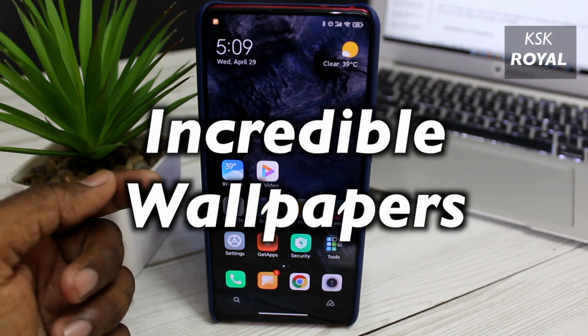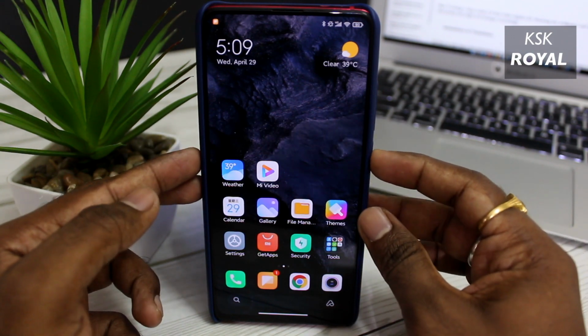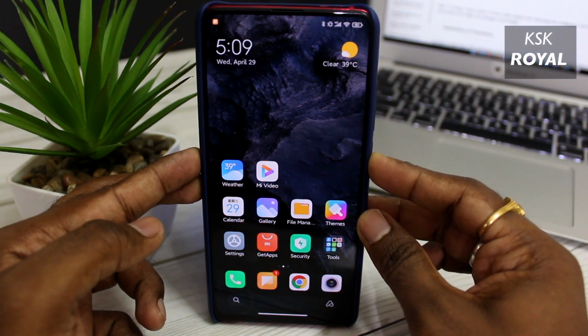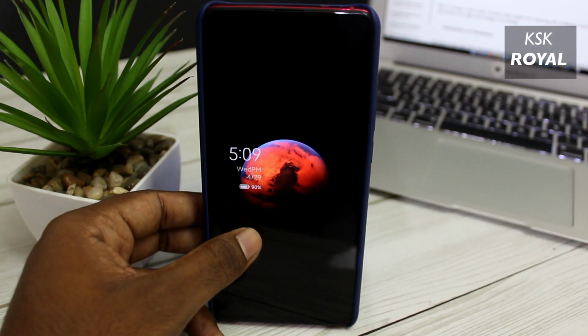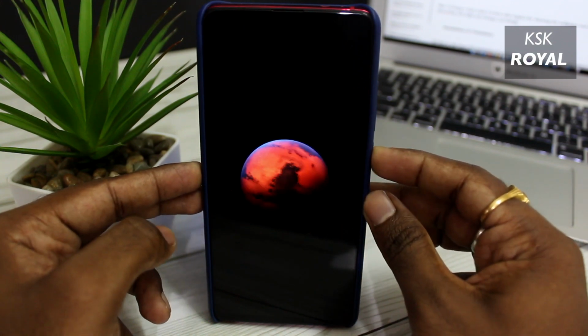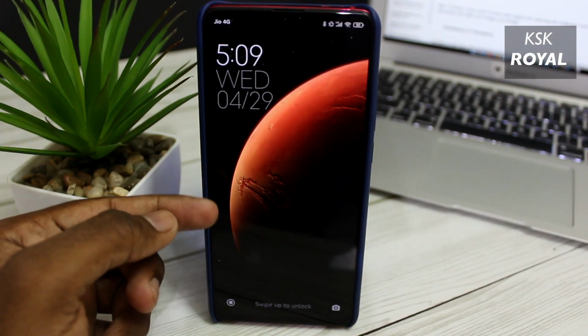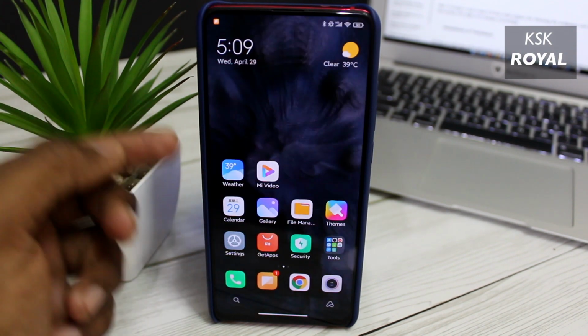There are tons of new wallpapers added to the system which look fantastic. For instance, take a look at this super wallpaper. Xiaomi has created high precision animated wallpapers of Mars and Earth based on available data from NASA. This type of wallpaper can be set for lock screen and home screen. The super wallpaper may dynamically change based on the system theme.